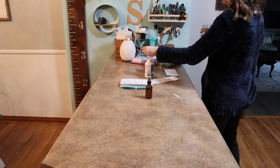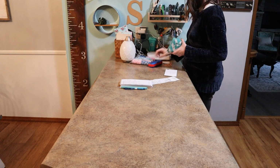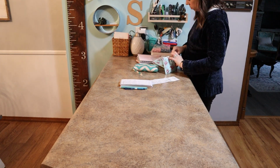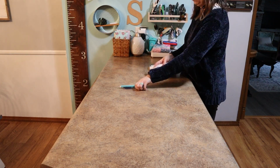This is our catch-all spot. This is the spot in the house that seems to collect the most clutter. So as I can, I like to take just a few minutes and clear everything off to start the next day with a clean slate.